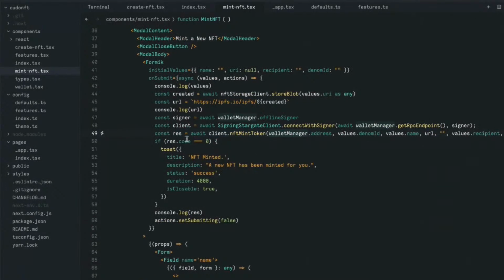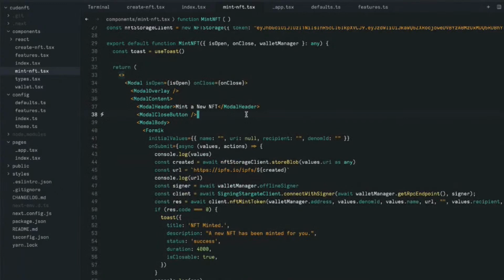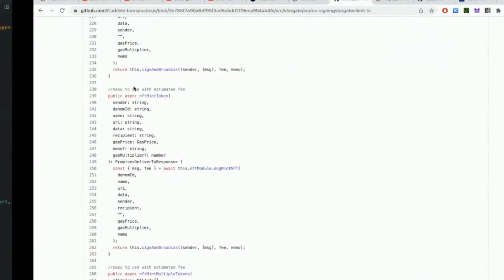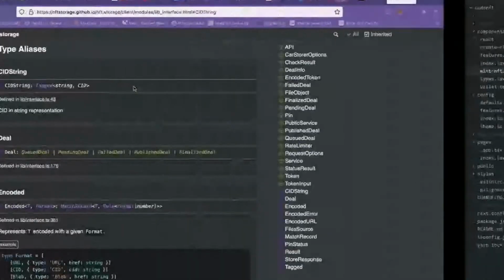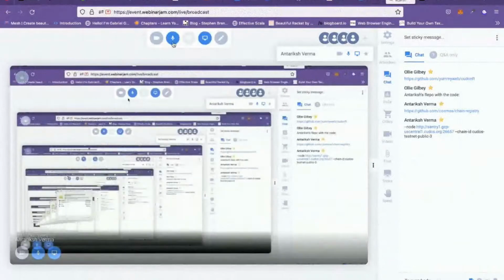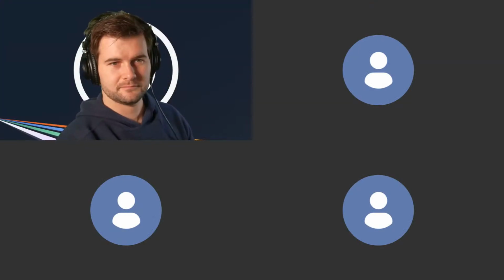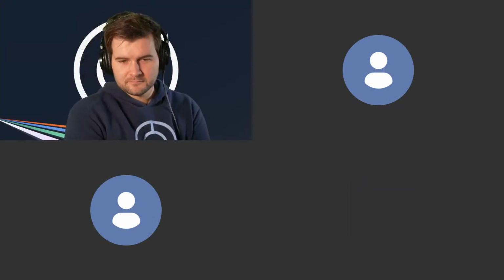If the code of the result is 0, that means you've successfully minted it. We just give a toast, and that's all. And that's how we were able to also mint an NFT. It's not rocket science, and that's all you have to do in order to mint an NFT and work with native NFTs with Kudos.